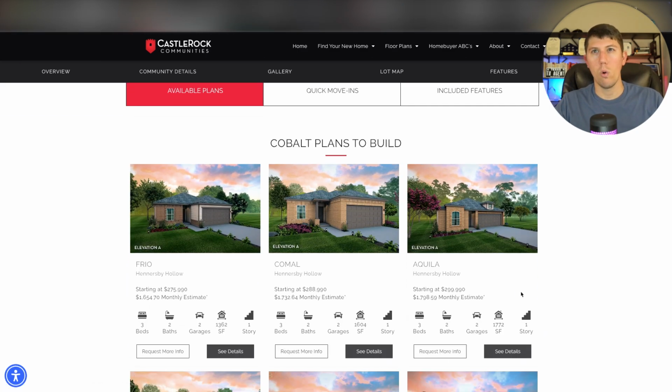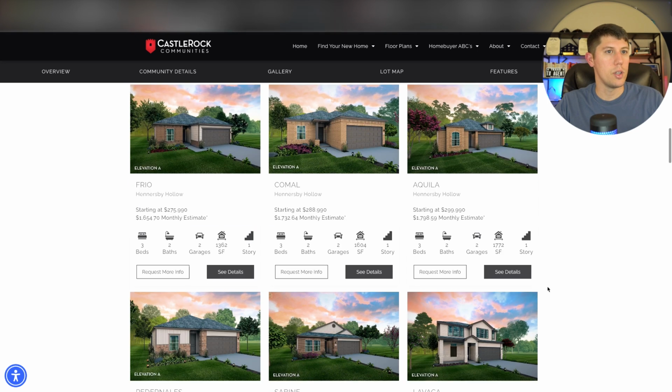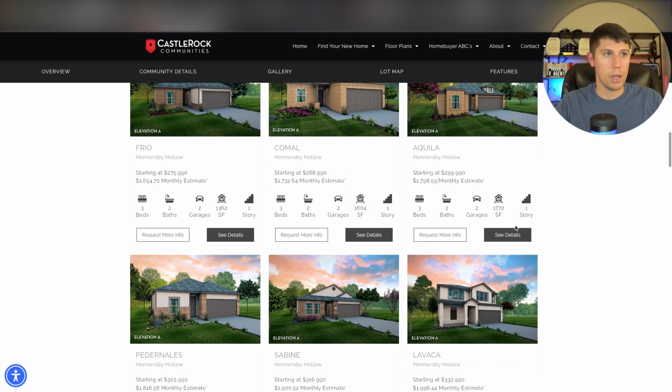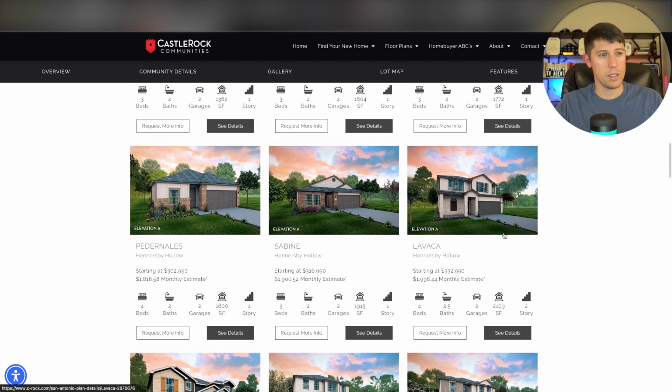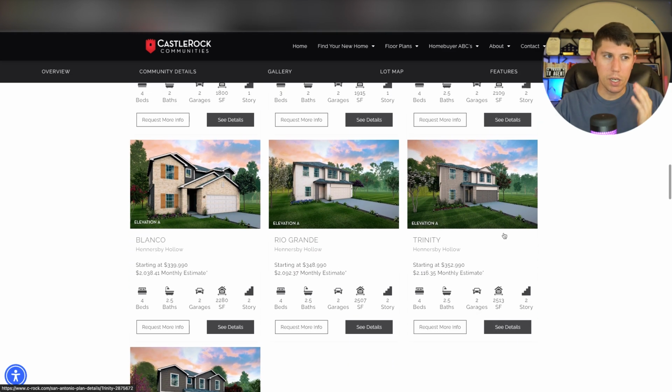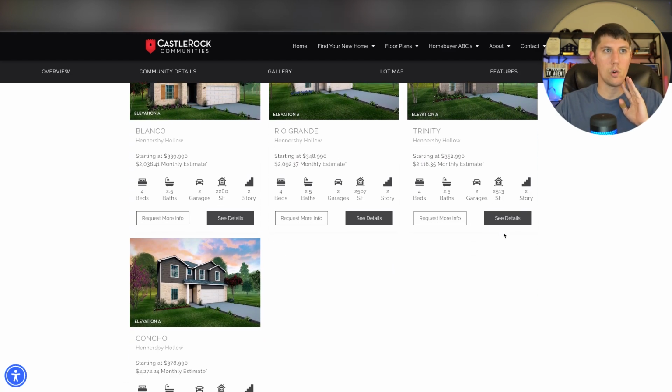I haven't spent a whole lot of time with Castle Rock personally, so I don't know in great detail about them. I couldn't tell you if they're a good builder or not, but here's some of what their floor plans look like, as well as their starting price and their estimated monthly payments. Now, I don't know if those monthly estimates are including taxes and your insurance and all of that. Maybe it is, but we could definitely dig in and find some more details if you would like.